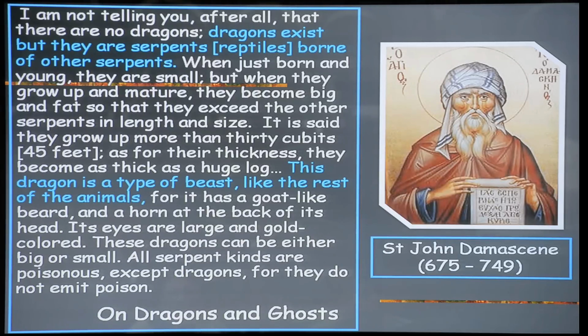And he says, very, very seriously, "I'm not telling you, after all, that there are no dragons. Dragons exist, but they are serpents, or, as we know, reptiles. They're born of other serpents. They're not magical. Dragons lay eggs, and there are other dragons. When just born and young, they are small, but when they grow up and mature, they become big and fat, so that they exceed the other serpents in length and size. It is said they grow up more than 30 cubits, which is 45 feet."